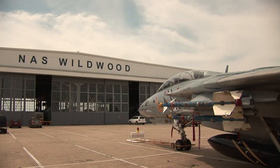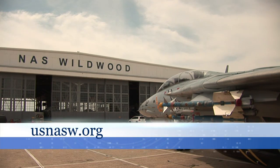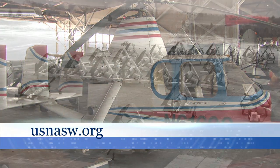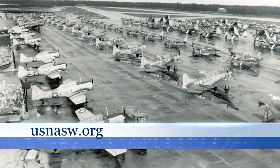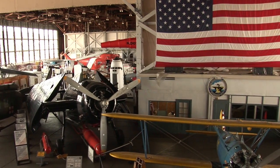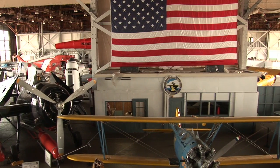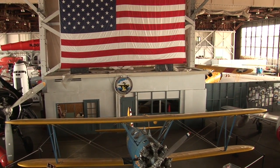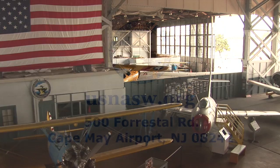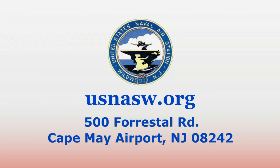The Naval Air Station Wildwood Aviation Museum, Hangar number 1, listed on the National Register of Historic Places, an important part of American history, and loads of fun to see. The couple who operates this museum likes to say this: when it rains at the beach, everything else is history. Come visit history. You and the kids will love it. NAS Wildwood at the Cape May Airport, open year-round.